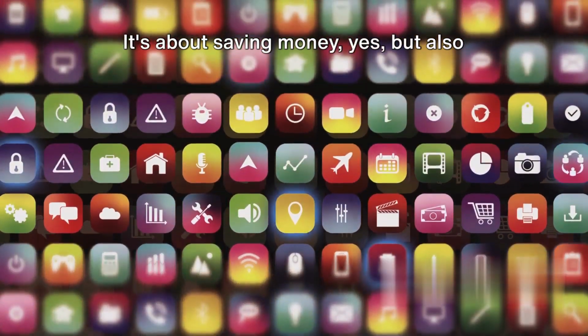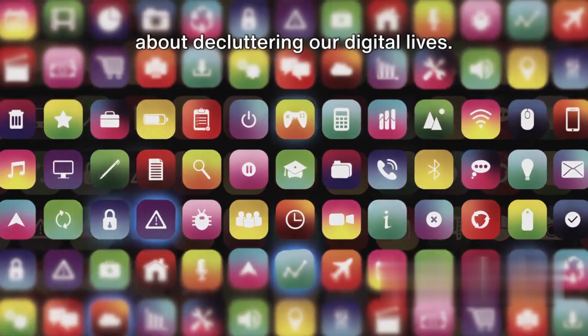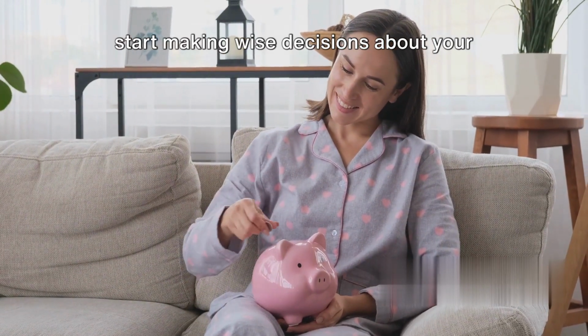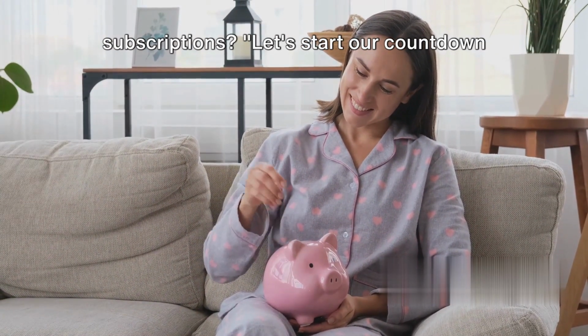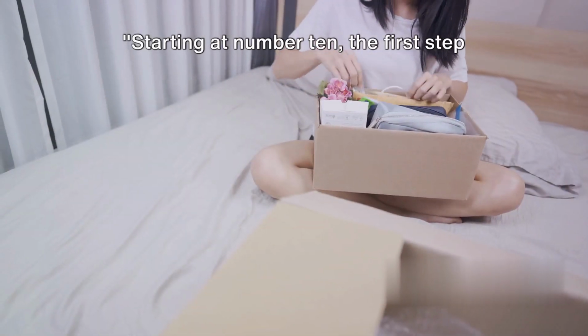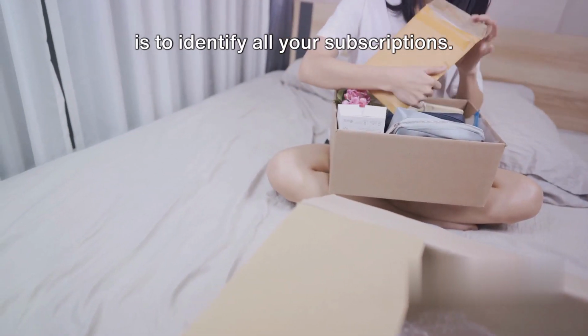It's about saving money, yes, but also about decluttering our digital lives. So, are you ready to take control and start making wise decisions about your subscriptions? Let's start our countdown and learn how to better manage our subscriptions. Starting at number 10, the first step is to identify all your subscriptions.